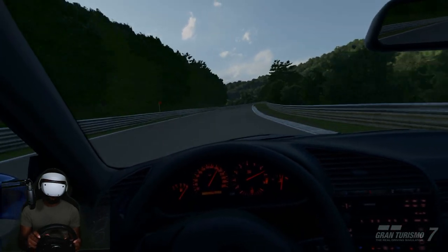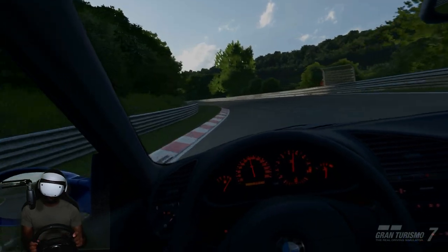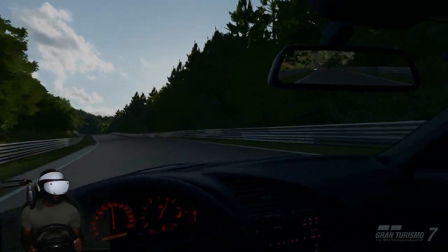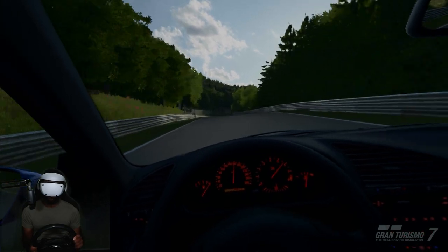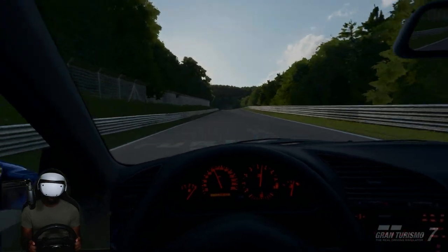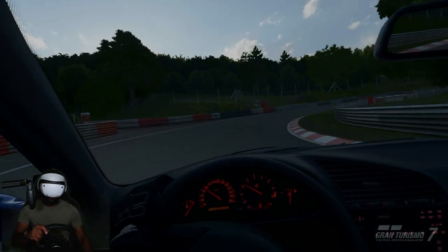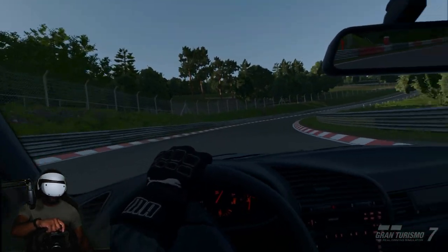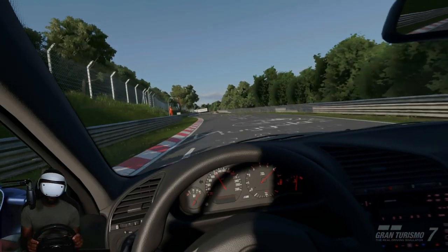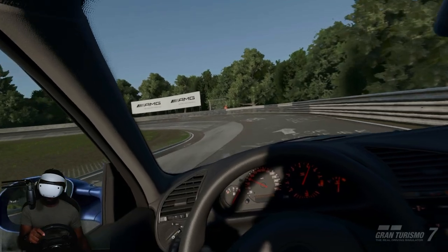Oh, that's how you do it. I forgot how to do it. Beep beep. I'm wildin'. I'm just testing out my buttons. Don't mind me. Because I was trying to figure out how to do the turn signal to let people know to go, but I got it. Now we can focus.